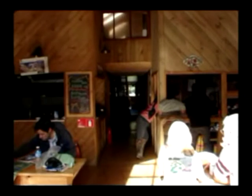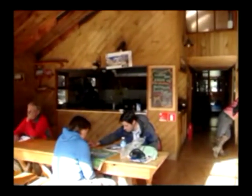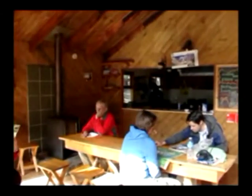Well, this is the inside of Refugio Los Torres. It's a little less formal than Los Serenos, the one that we were at last night. But it's still kind of friendly. It's warm. Behind me are the windows letting the sun in. We can see my hiking partner and friend George sitting there.